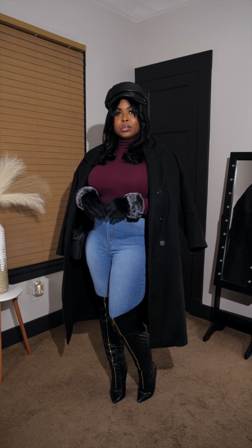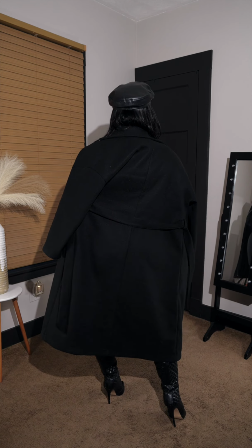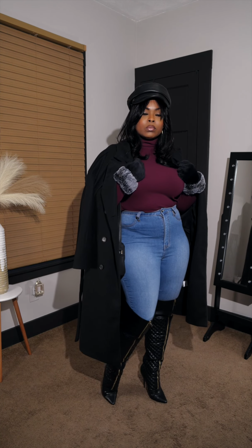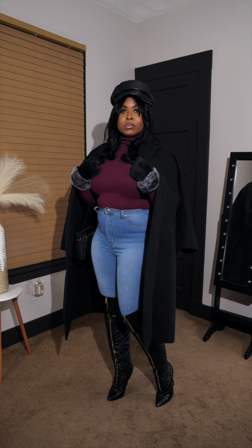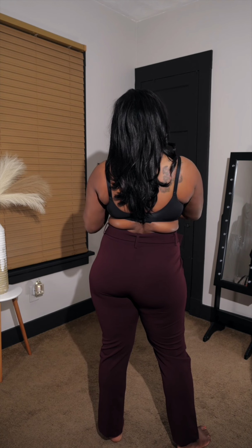And this is how I decided to pair the outfit together. So we'll be giving y'all rich auntie something for the winter. Yes, hunty, you know I had to pop on my favorite boots from Shoe Dazzle. So I'm gonna jump into this sweater, which is so cute. I love the design on the wrist, which is the reason why I got it.